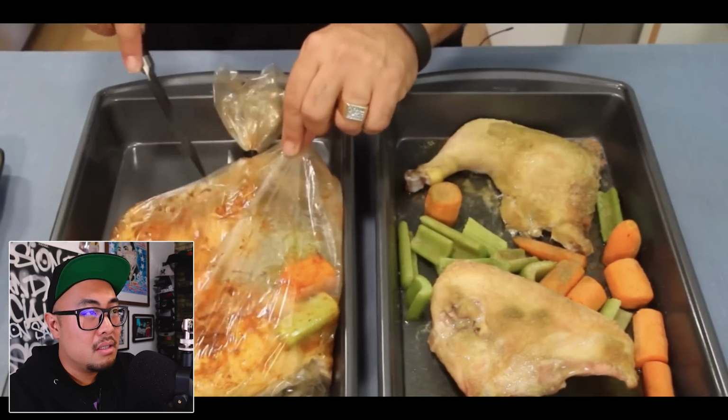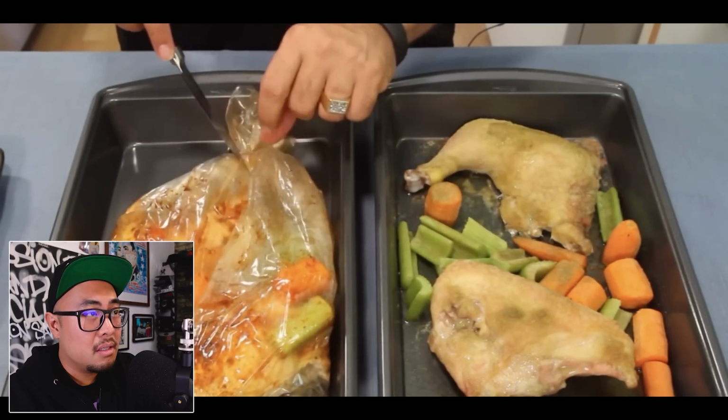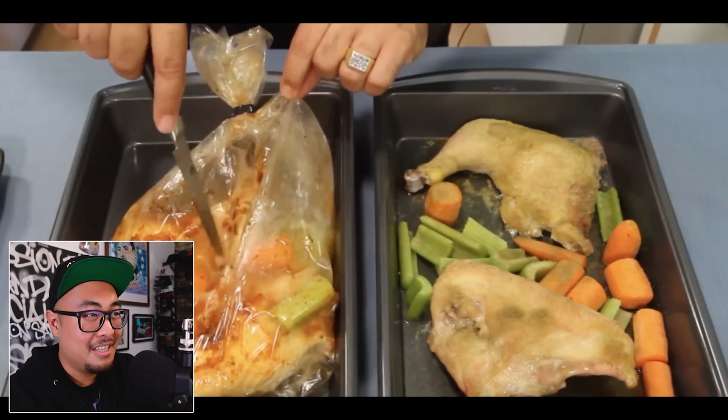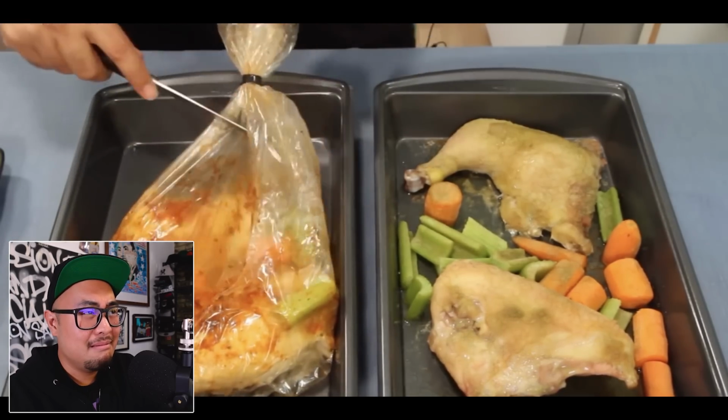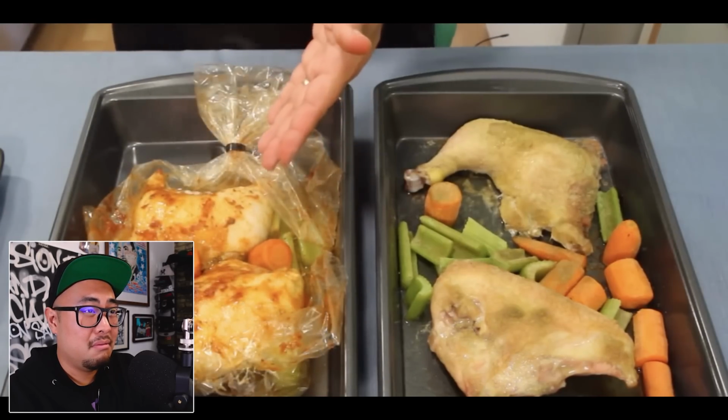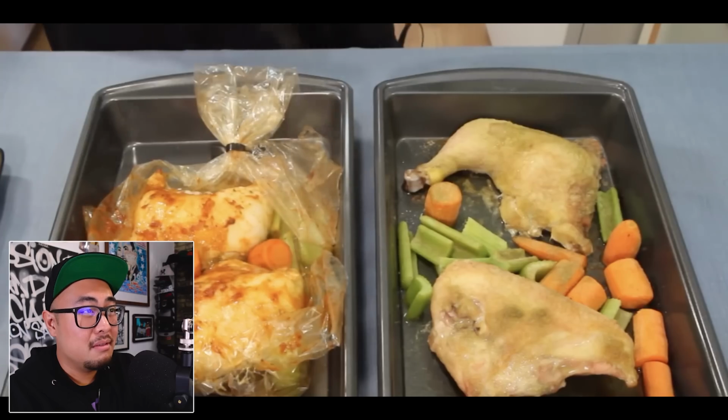Okay, I can tell you right now, I haven't even cut it open yet. There's steam coming out, yes, because it came out of the oven. The seasoning is definitely smelling good. I'm sure it smells good. Take a look. I have to say, this looks more attractive than that. Marginally. So we will see in a few moments.